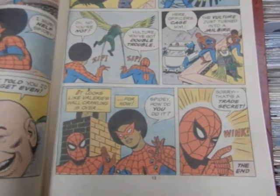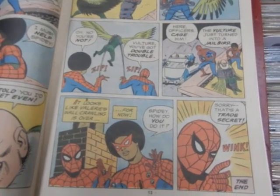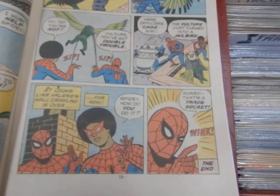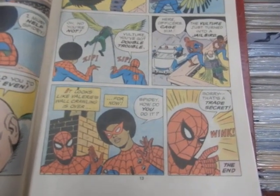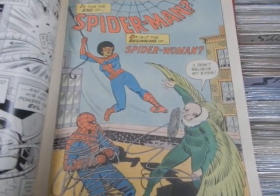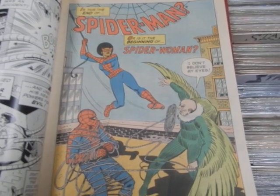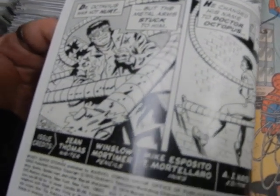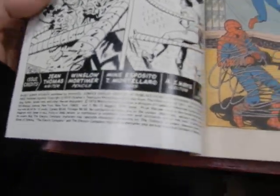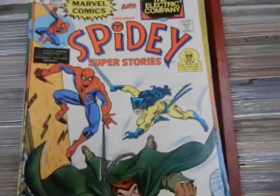Again, pretty important. I can't say I was really aware, because I didn't read Spidey Super Stories as a kid. I was a little bit too old for that, and the kids' stuff was a little bit too childish for me. But, yeah, the very first Spider-Woman in Spidey Super Stories number 11. So we do have a copy of that here. Also, it's got Doc Ock in there as well. Written by Jean Thomas. Jean is Roy Thomas's wife. So we've got issue number 11.